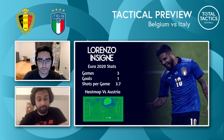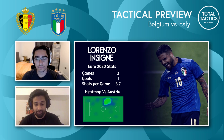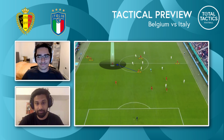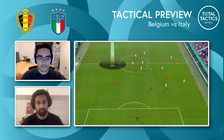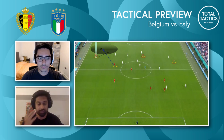You're absolutely right, and that's something Belgium will definitely have to be careful with. But for them, their secret weapon, not so secret, is the KDB aspect of this game. If he is available, he will be the one that is basically going to marshal that midfield and that attack for Belgium. As we've seen here, how he's able to utilize the space on the flanks.